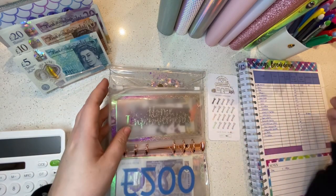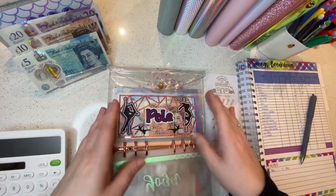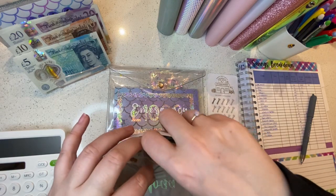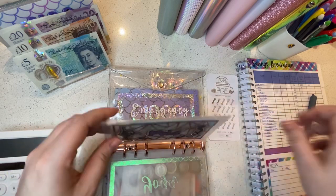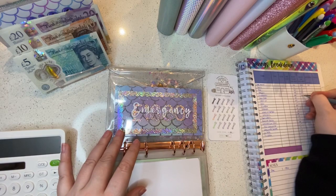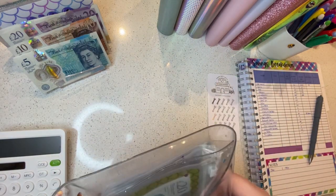Oh yeah, there's nothing in gift. We'll spend it, and then we've got 15, I think, in poll. Yeah, it's 15 in there. So that has gone down as well. That was at 20 last month. Still have an emergency fund of 1,000, so that's good.